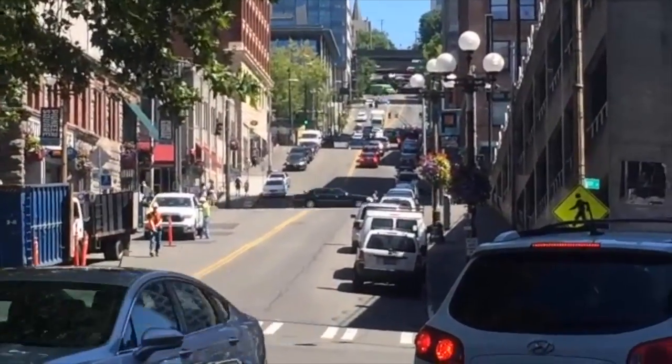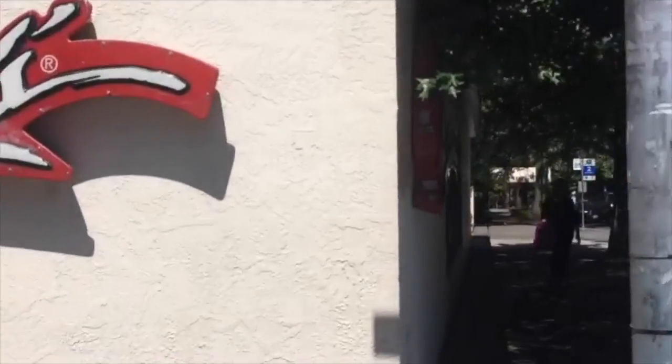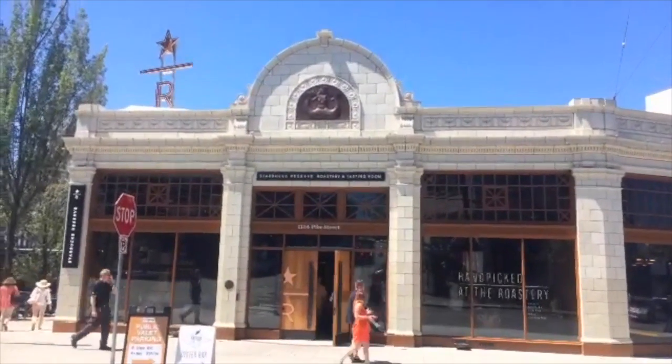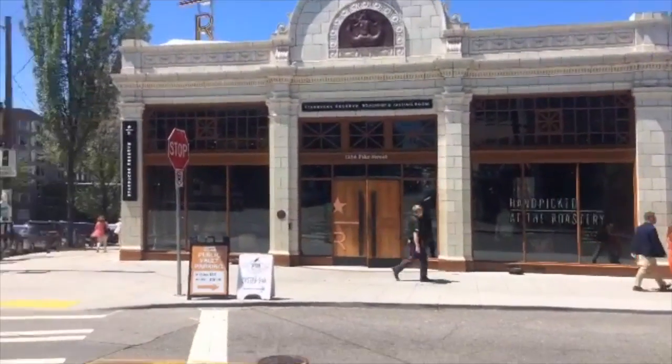Yay me. Whoa, what is up with this McDonald's? Look at this. Here it is, it's the Starbucks Reserve Roastery and Tasting Room. You can come here and taste a bunch of different Starbucks drinks. It's at the corner of Pike. I like these doors.